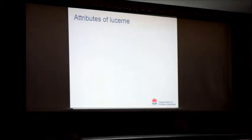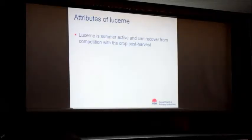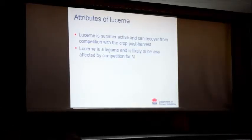And there's probably a couple of reasons for that. There's a few attributes of lucerne that make it so well adapted to this context. It's summer active, which means that if you happen to jag a storm at harvest or just after harvest, it can respond, whereas something like Phalaris is shutting down, and the horse is pretty well bolted for that one. It's also a legume, the only one of the 3 that is. So while it's competing for light and water and other nutrients, it's not competing so much for nitrogen.